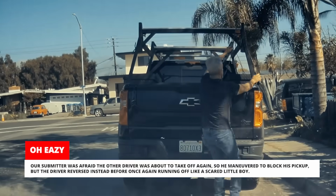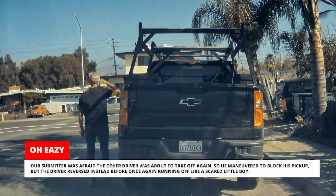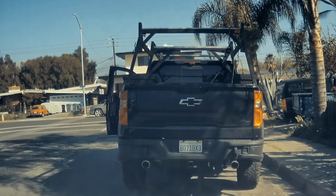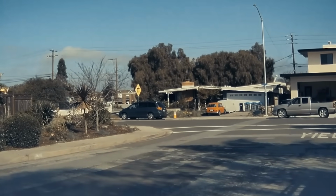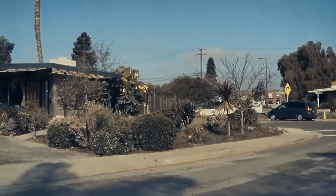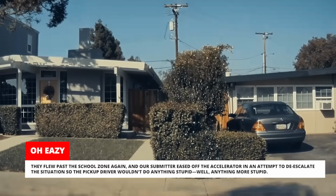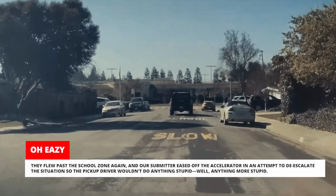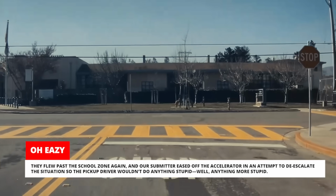Our submitter was afraid the other driver was about to take off again, so he maneuvered to block his pickup, but the driver reversed instead before once again running off like a scared little boy. Our submitter made a U-turn and resumed the pursuit. They flew past the school zone again, and our submitter eased off the accelerator in an attempt to de-escalate the situation so the pickup driver wouldn't do anything stupid. Well, anything more stupid.